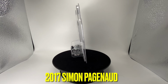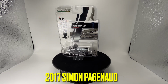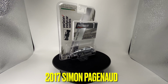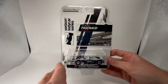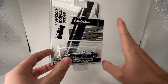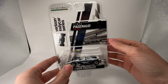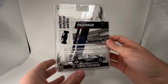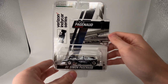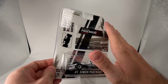Today we have a 2017 Simon Pagenaud IndyCar diecast in the studio. Random enough? No, it's not. So let's go and get it off the base. Alright, so we got it off the base, and take a close look at this packaging. What a phenomenal design. You have this chrome stripe in the middle behind the IndyCar diecast. You got the picture of IMS, pretty much a grooved melted plastic, and just beautiful, beautiful stuff.